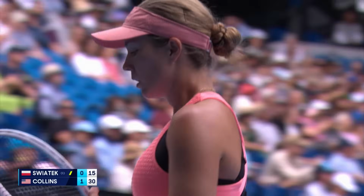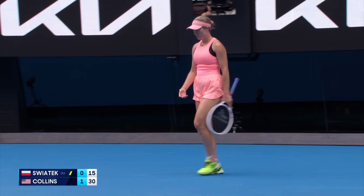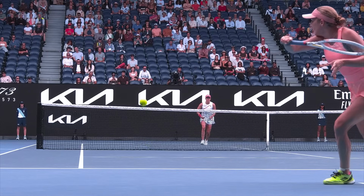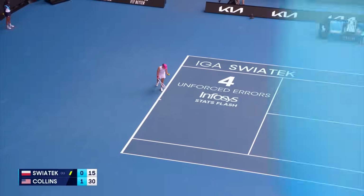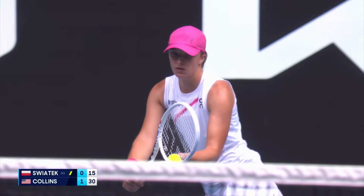Swiatek trying to just add some pace, some depth, and overcooking it. But I think the year that Swiatek played Collins in 2022, that was the year she started to figure out these Australian Open courts, and she started to play a little quicker. She started catching up with the rhythm a little bit better. It's just Danielle Collins was so quick through the court, it was another challenge.